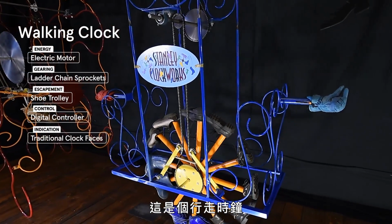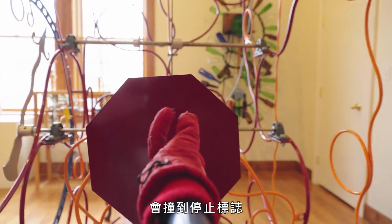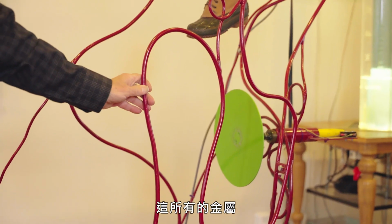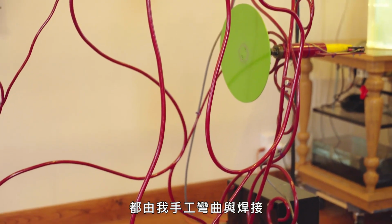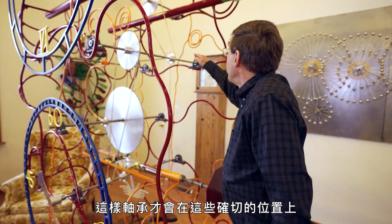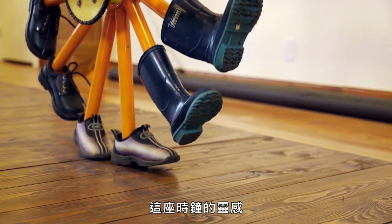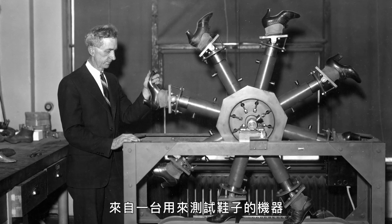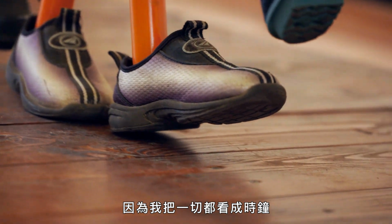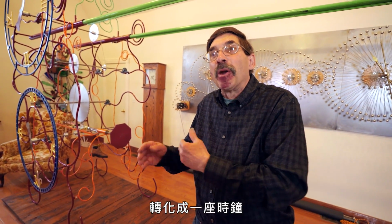This is a walking clock. When it gets to this end here, it will hit this stop sign, which will increment to the next minute. All this metal here, I hand bent and welded so that the bearings would be at these exact spots. The inspiration from this clock came from a machine that was used for testing shoes, because everything I see is a clock. All I have to do is figure out how to take that concept and roll it into a clock.